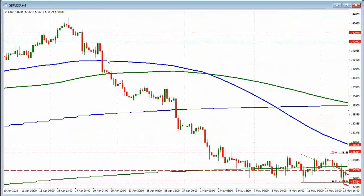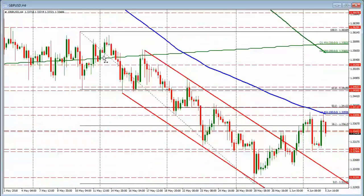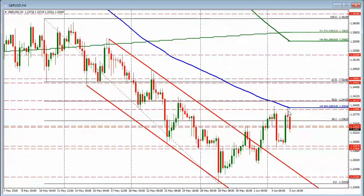We have to go back all the way to April 19th, the last time the price was above that moving average level. So we did find sellers against that level, and we started to move down. This price action here looks very similar to what we saw in yesterday's trading.